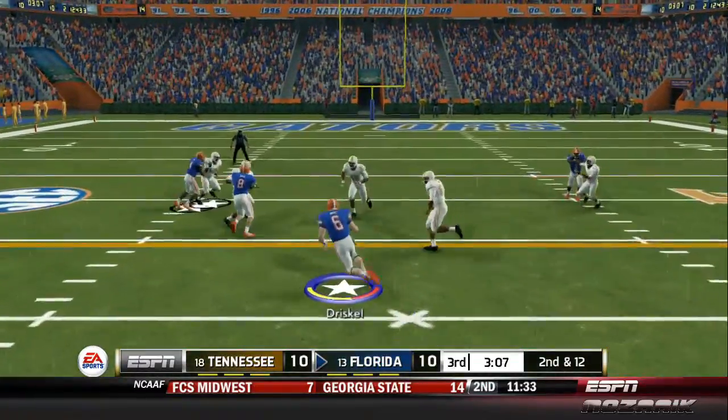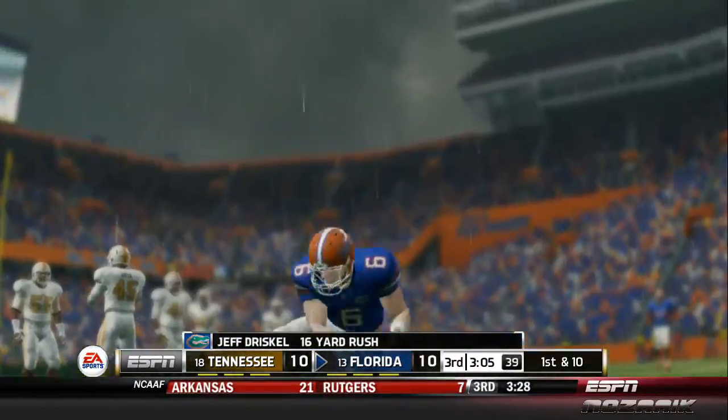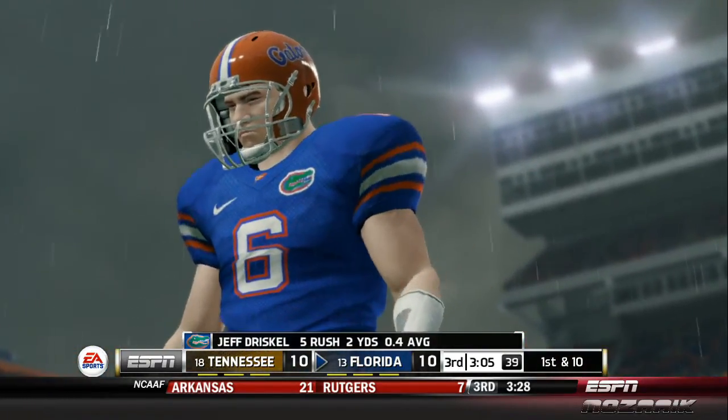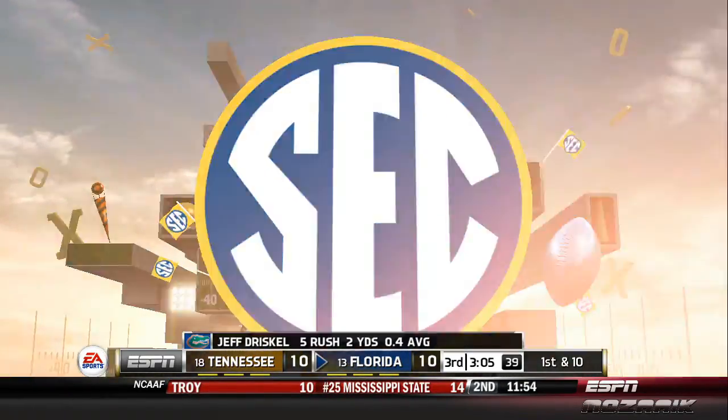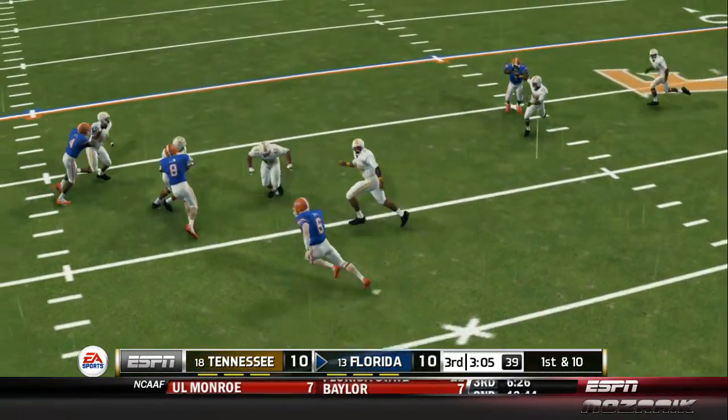He's on the run. And he's taken down around the 27-yard line. It's always a snap decision when you decide to tuck it and run. On that play, it was definitely the right move as he got the first down after a nice game.